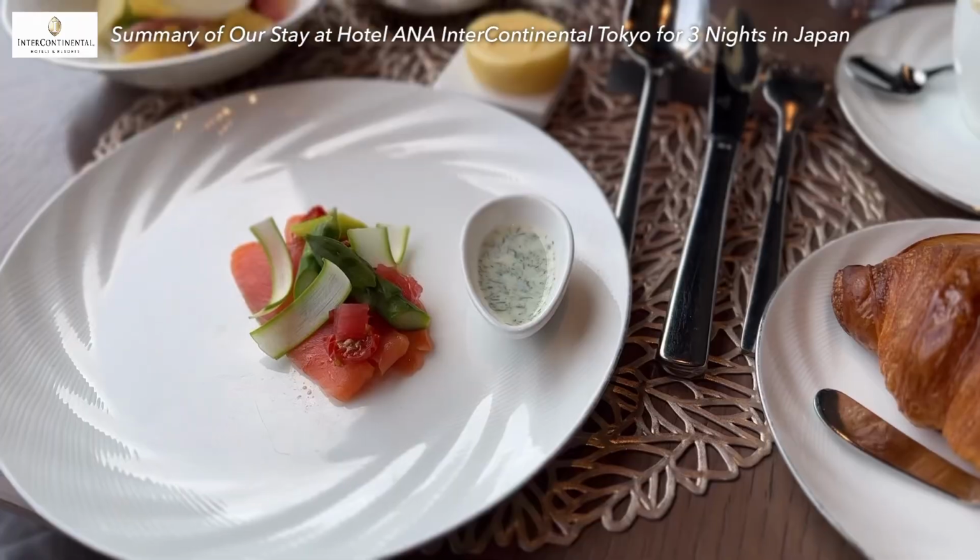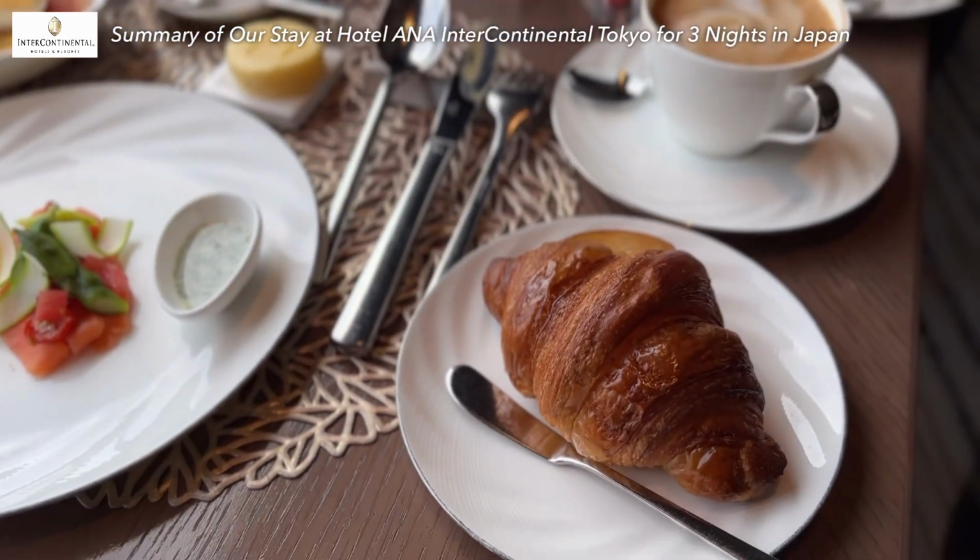And we also visited the Club Intercontinental Lounge, and this lounge is the best lounge in the IHG group in Tokyo. So it's massive, and they have afternoon tea, a happy hour, and also the breakfast. I highly recommend their breakfast, the French Michelin 2-star breakfast. Their croissant is definitely amazing.